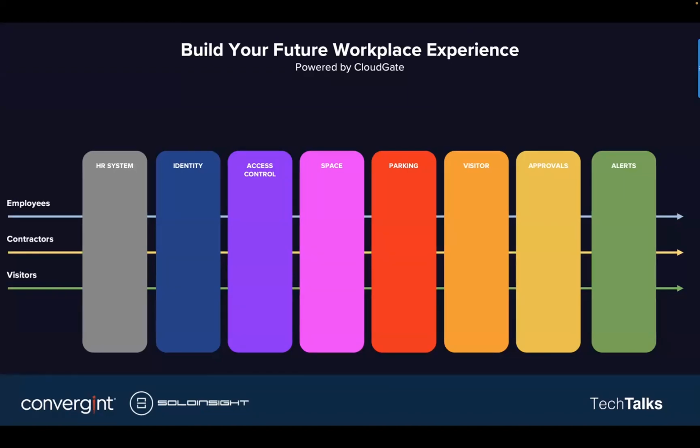Then we move on to employees. Employees is going to be your most complex and thick workflows in your organization, because their identity now gives you access to everything. HR, identity, access, space, parking, visitors, approvals. They will have to touch every single department inside your organization. So we came to market identifying the issue as an identity issue, not necessarily a product issue.